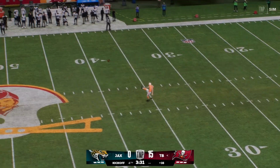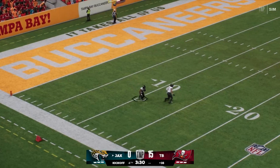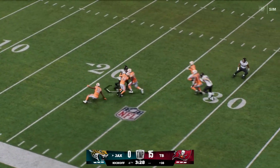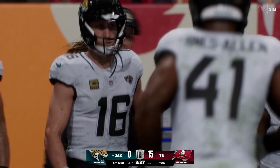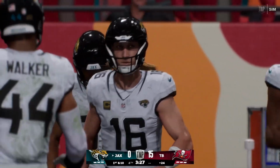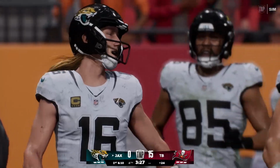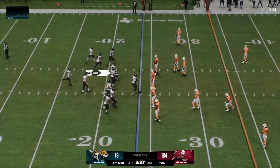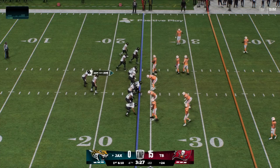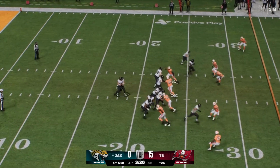McLaughlin now to kick this one away. And he won't quite make it to the 25. Out comes the Jacksonville offense as they get set to take over here. Well, Charles, you remember their last drive. They went for it on 4th down, didn't get it, but you understand why they did in this close game late. Now, though, the road back is even tougher.